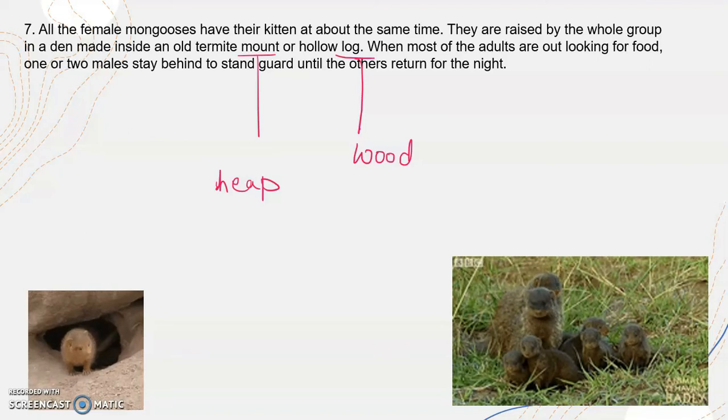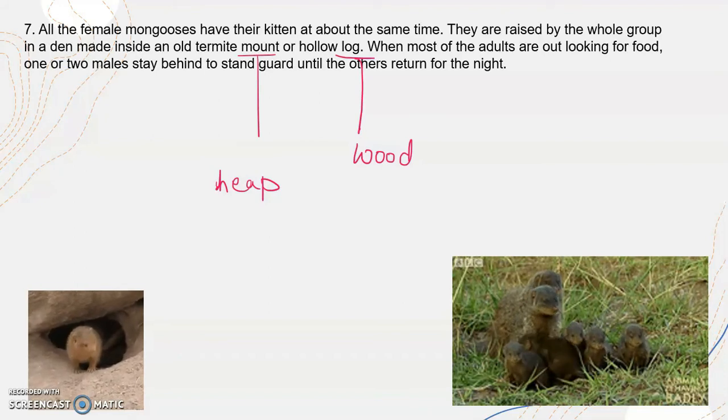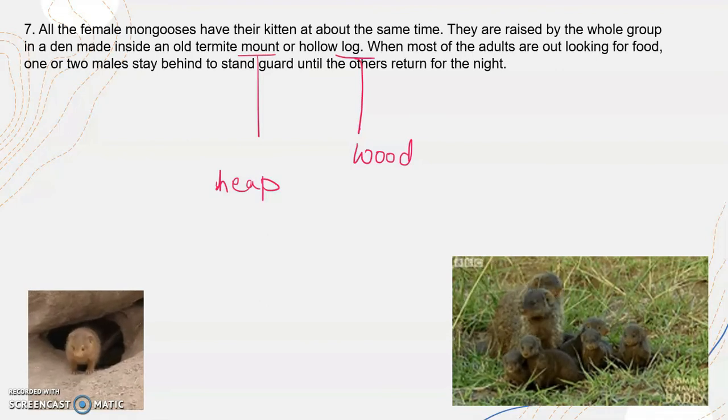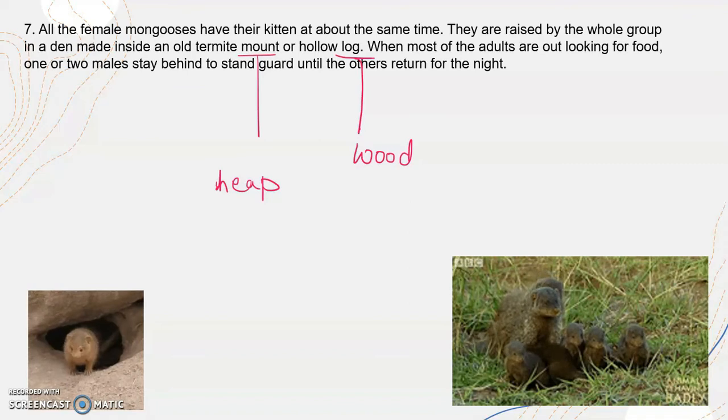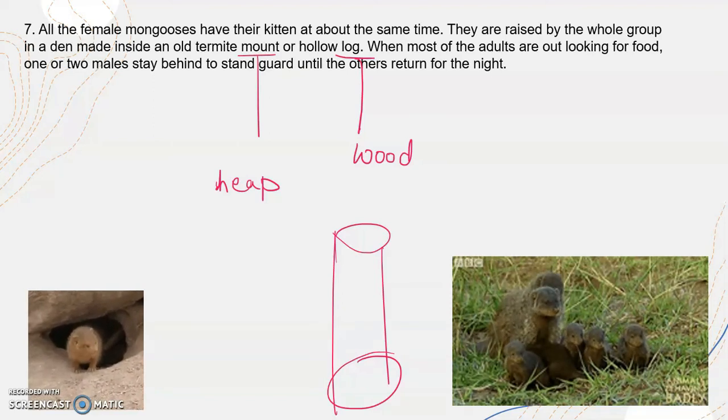And they make a place for themselves to hide, to live. It's like a den to them, which is deep inside the earth. Sometimes it's in a house which is old and which is being attacked by termites. Termites are very small insects. You might have seen the wooden part of your house being eaten up by the insects. So sometimes they occupy a place that's old and uninhabited, or a hollow log, hollow wood. Like the trunk of a tree, which is hollow. There's nothing inside. So most of the adults, when they're out to look for food, one or two males generally stay back to guard and take care of the younger ones till the others return.